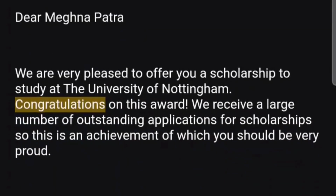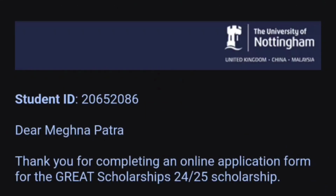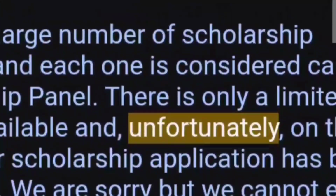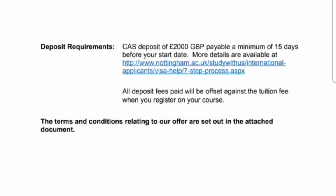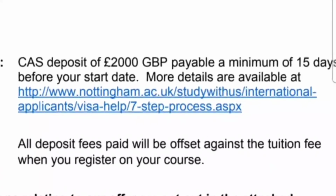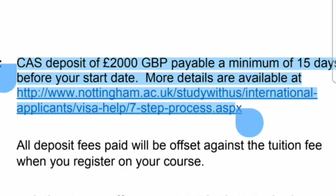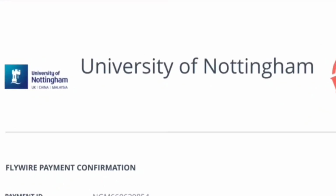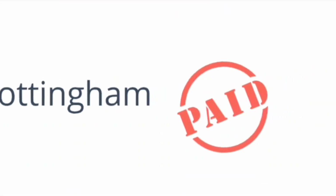After getting the email regarding your scholarship status, whether you got the scholarship or not, the next step is paying the initial deposit to get a CAS from the university you finally want to go to. You can also pay the deposit after getting the final semester result, but if your result will be coming out late, it's better to pay early so that you get enough time for the visa application.